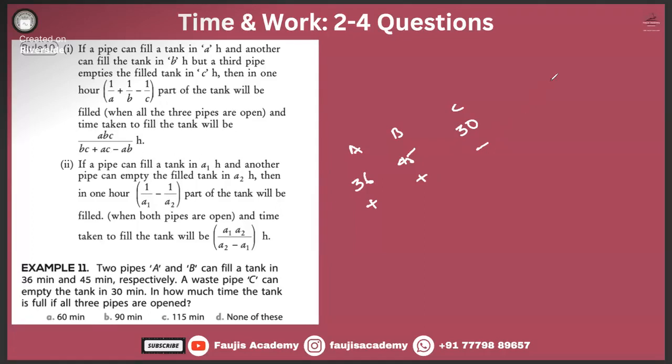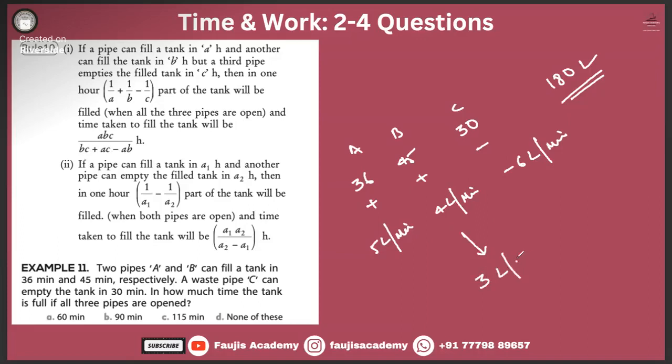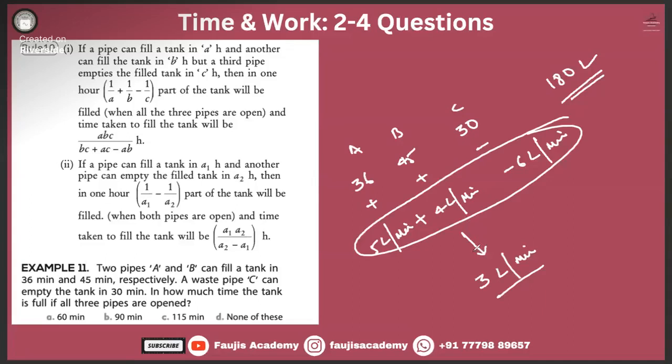Okay. Now, what is the LCM of 36, 45, and 30? It is 180. Okay, let us assume this much is the capacity of the tank, 180 liters. So obviously, A is filling the tank of 180 liters in 36 minutes, that means 5 liters are being filled per minute. And over here, 4 liters are being filled per minute, and C is emptying minus 6 liters per minute. Okay, that means eventually 4 plus 5, that is 9, minus 6, net only 3 liters are being filled per minute.